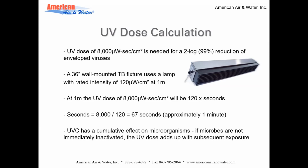And also UVC adds up with subsequent exposure of microorganisms. If the microbes are not immediately inactivated, the UV dose increases over time until they are rendered harmless.